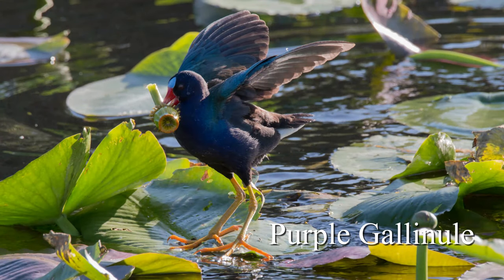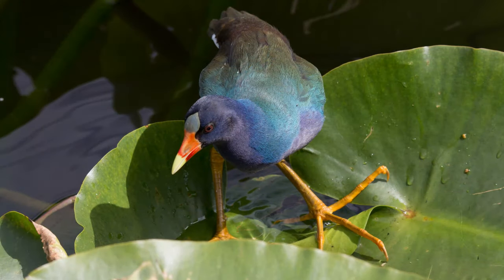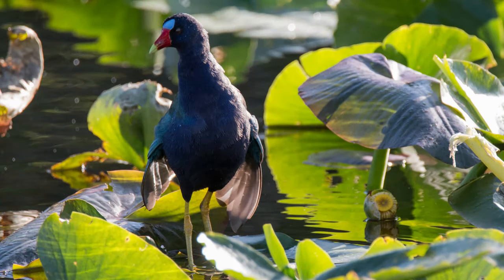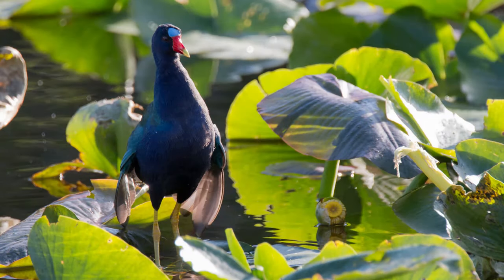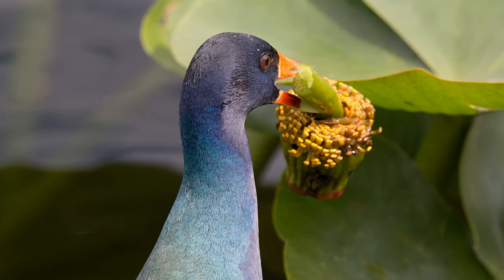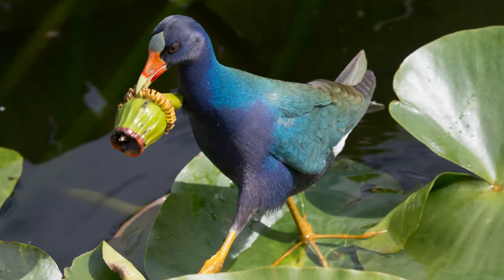The purple gallinule has long toes, permitting him to walk over the water plants. He also builds his nest on these plants, so he is an easy prey for the stealth hunting tactics of the caiman. The purple gallinule is busy all day long collecting these flowers, which he brings to his nest.